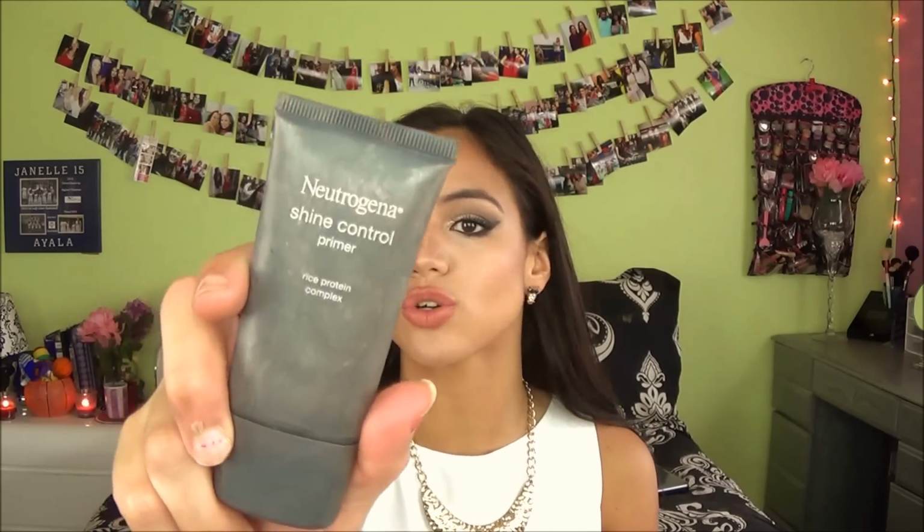My next favorite for this month, I've seriously been loving this so much lately, especially since it's been really hot outside, and for the summer heat, this is something that's great to apply for the summer months. I'm actually considering doing a summer foundation routine because this would definitely be featured in it. And this is the Neutrogena Shine Control Primer.